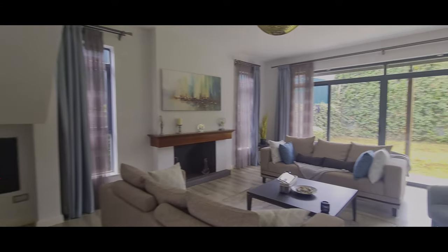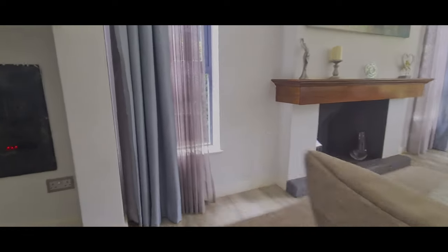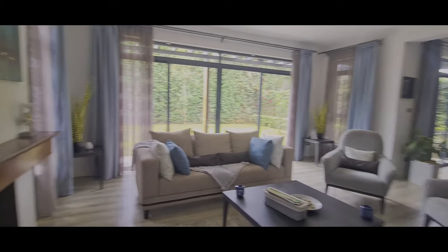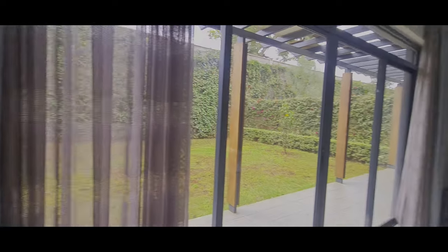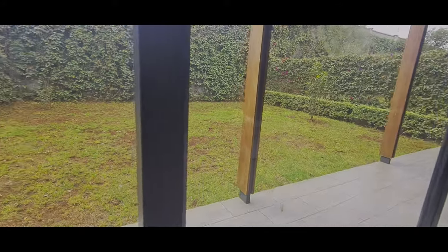Yeah, you have a back. The back is there. You have a chimney over here. You have windows everywhere. You have the living room space. Yeah. And then the living room, which is so big. This is the back.